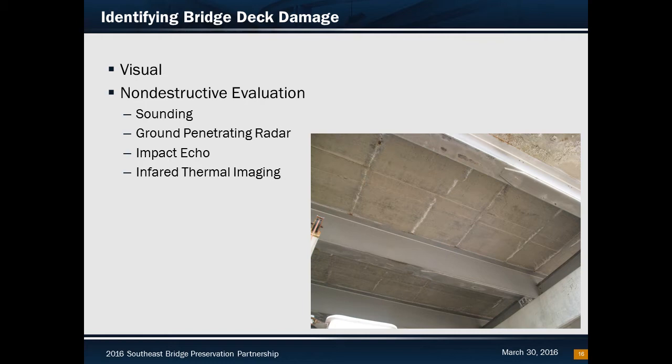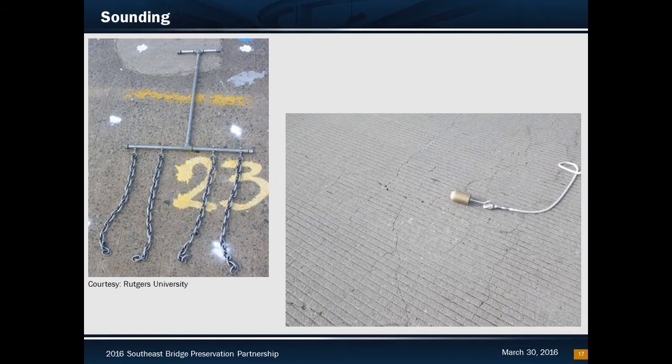So we're trying to come up with other ways to evaluate damage, and the FHWA and the Long-Term Bridge Preservation Program have really made some great strides. I see Susan over there, so I really appreciate the work they've done. We're trying some of those techniques. We do some sounding. We're finding good success with ground penetrating radar. Fortunately, we have some in-house resources for that. We've done some impact echo, with very good results as well. And I know there's mixed feelings about it, but we've had some good luck with infrared thermal imaging. We've got a couple of really cool cameras, and we're able to take them out and identify delaminations that way.